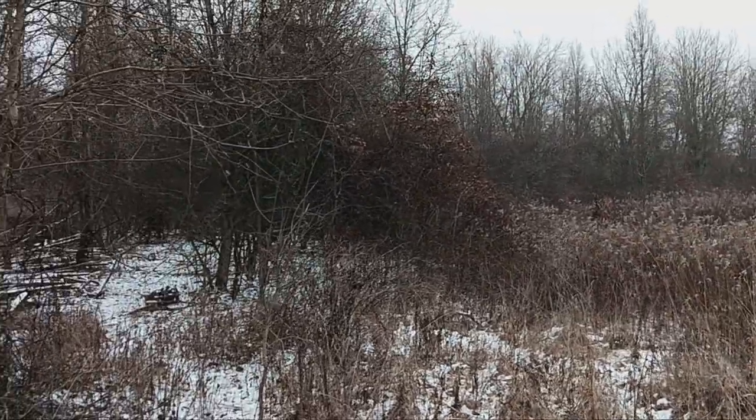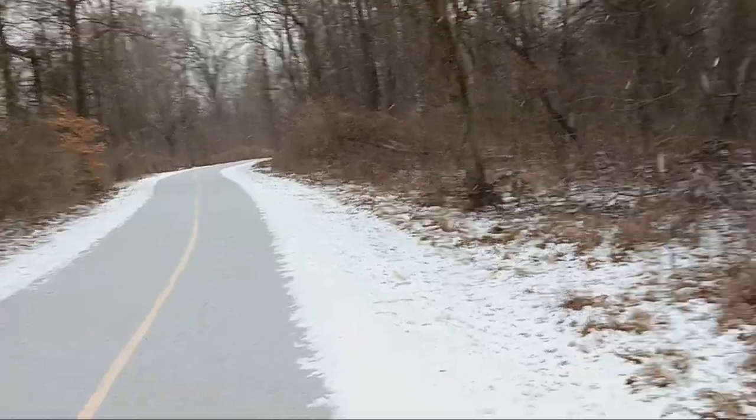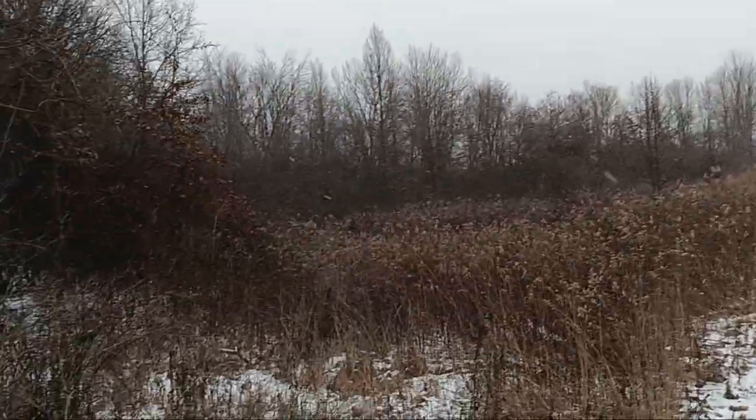Hey, I am at Rocky Fort Metro Park. I'm not sure the name of this trail, but it's a paved multi-purpose trail. That way it takes you out to the main road, parking lot over there, and then to the left to take you further back in.